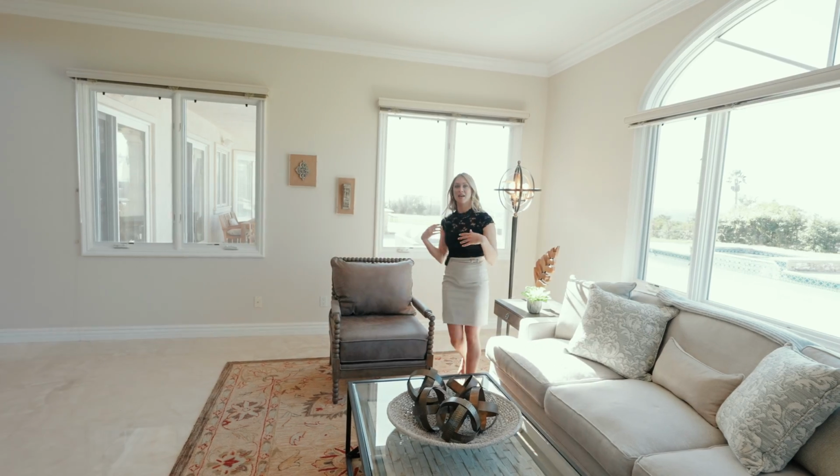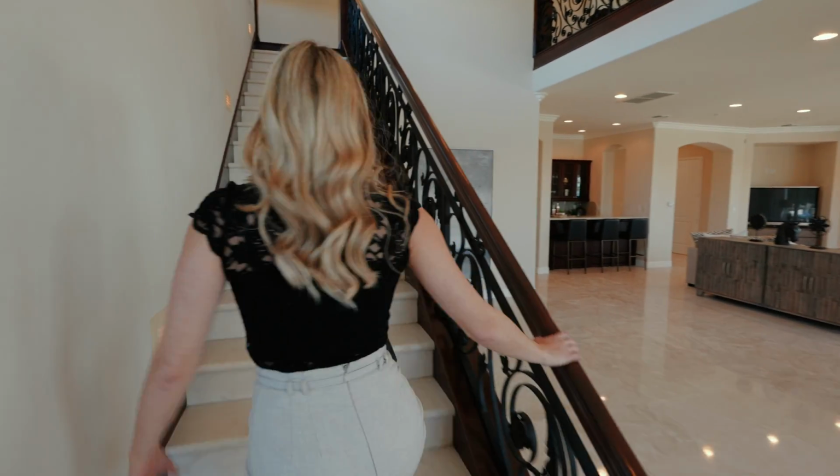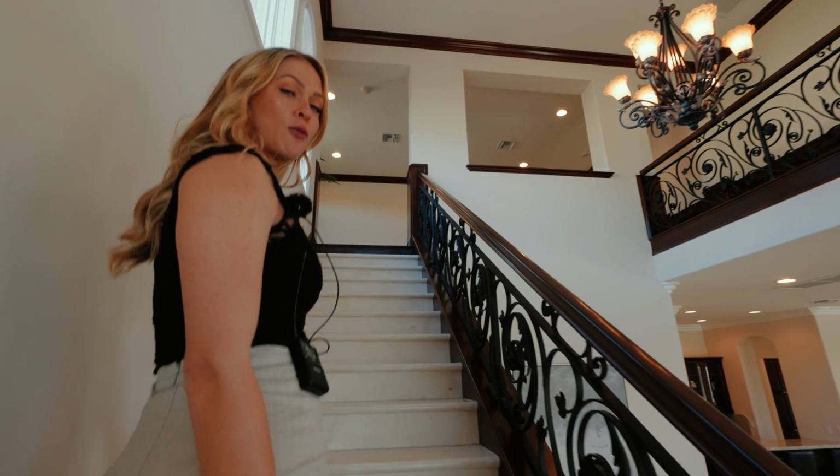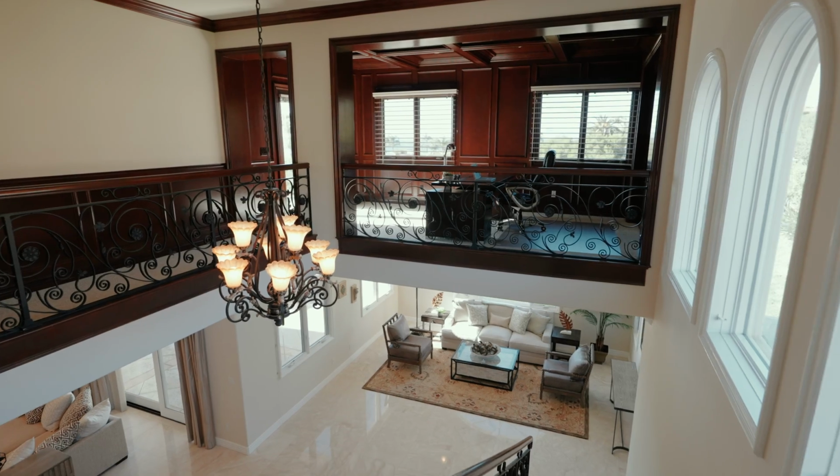So we are going to head upstairs from the sitting room where most of your bedrooms are, and a space that is currently used as a workout room, but you can also use it as a library or a child space.